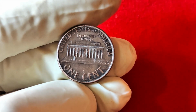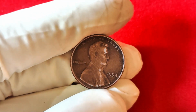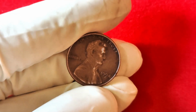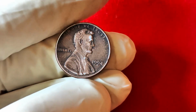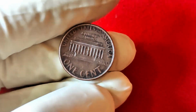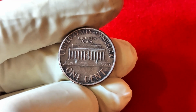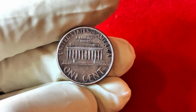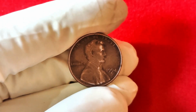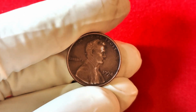Alright, let's start by understanding why the 1994 Lincoln penny is so special. In 1994, the US Mint produced millions of pennies, but here's the catch: some of them were struck without a mint mark. Most coins have a mint mark that shows where they were produced, either in Philadelphia, Denver, or San Francisco. But what happens when there's no mint mark? You see, pennies from that year are normally marked with a D for Denver or an S for San Francisco.